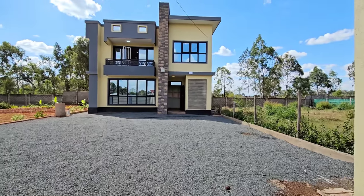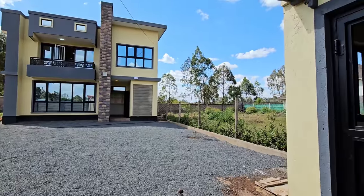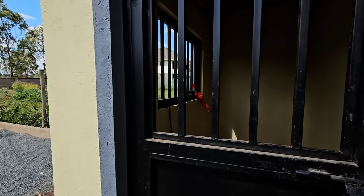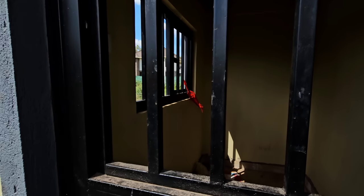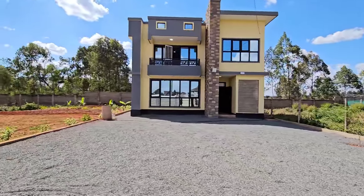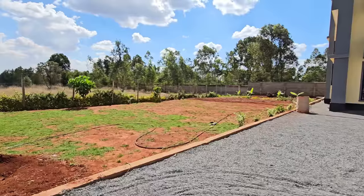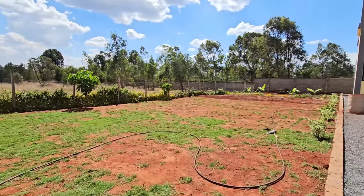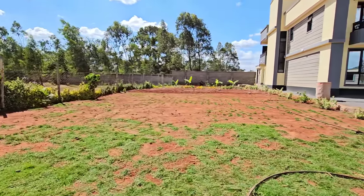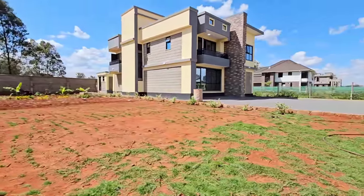All right, stepping inside, beautiful home. On your right, we have a modern guardhouse for your watchman. There's ample parking, and on your left, we have a beautiful garden. You can just switch it up to be some sort of flower and kitchen garden over there. The side view, beautiful property.